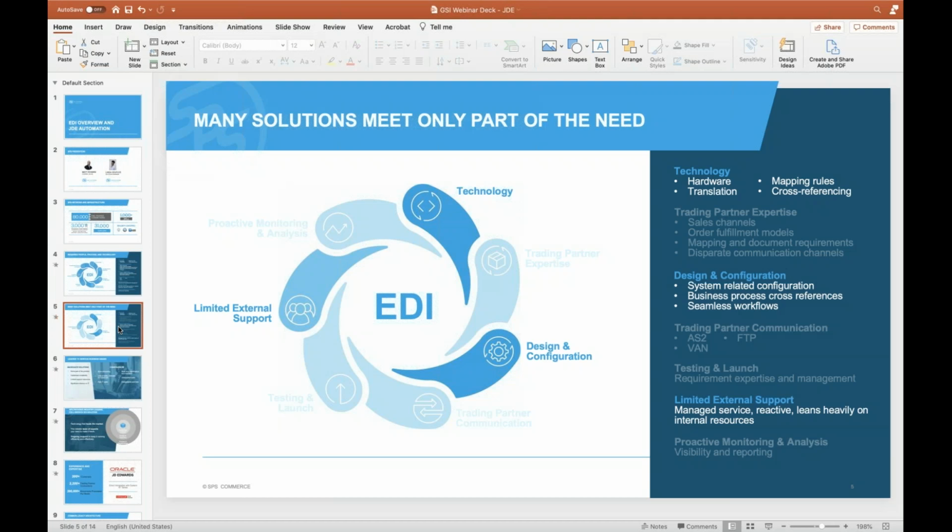And with that managed service model, a lot of what folks have tried to do is apply that to EDI, but it tends to result in a lot of cases in some issues, because you can't always take all of that and orchestrate that into JD Edwards in particular.